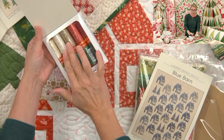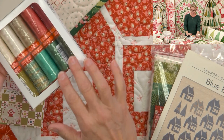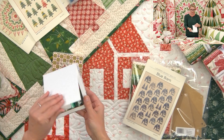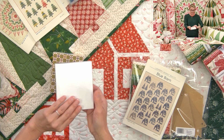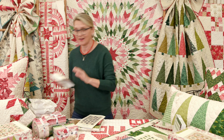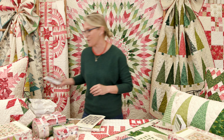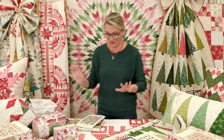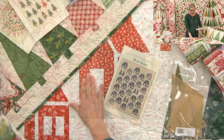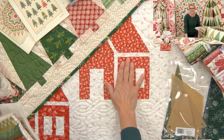You have some lights, you have some taupes, but the reds and greens are going to go with just about any project you're going to be working on, or if you wanted to get a box like this and give it as a gift, what a lovely idea. I'm keeping this one close to me. I need more of those threads in my house. They're so good. Now another small project is Christmas Barn, and I have the quilt on my table.